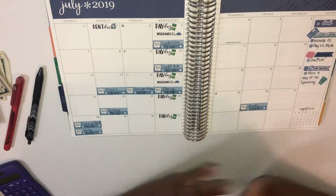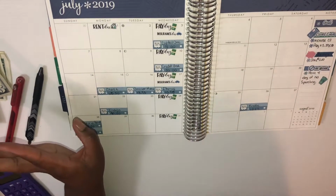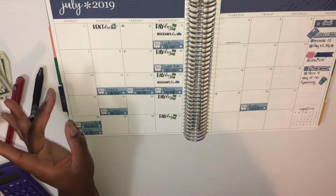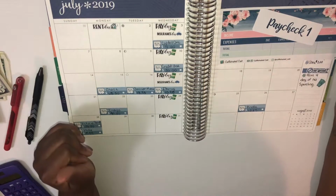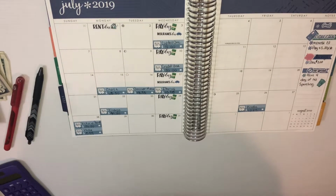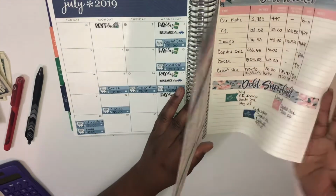So what I was trying to think, and let me know down below if you guys think this is a good idea, was I actually have this paycheck budgeting kit from Caffeinated Cait, and I was deciding, because I only bought paycheck 1 and 2 and I don't understand why I did that, but I think my mind was set to do it instead of every paycheck, because I really don't have the space in my book to do that.